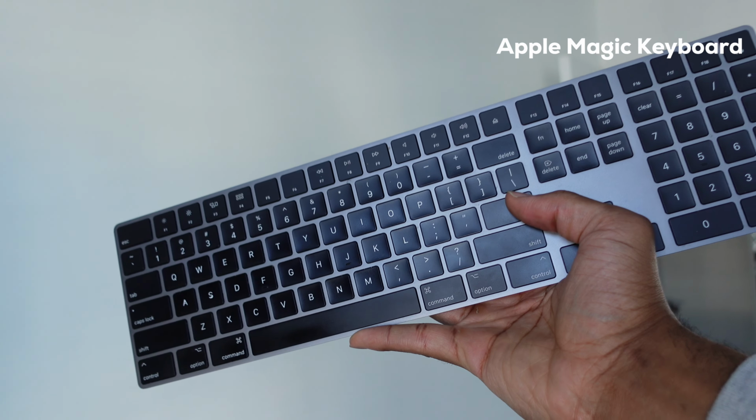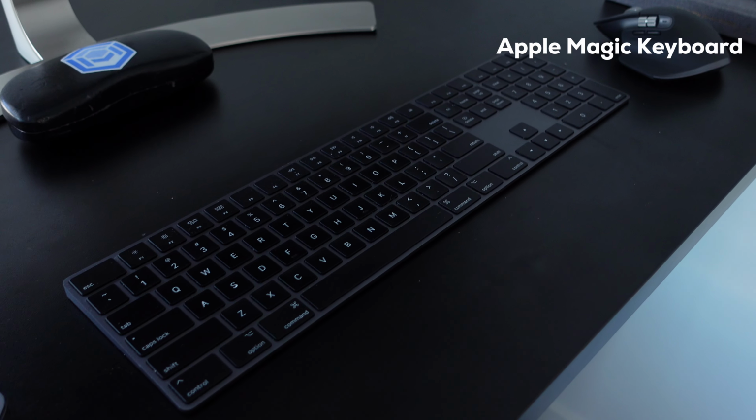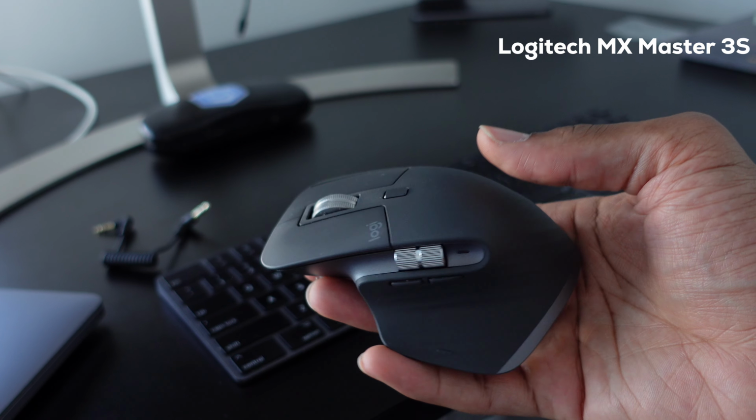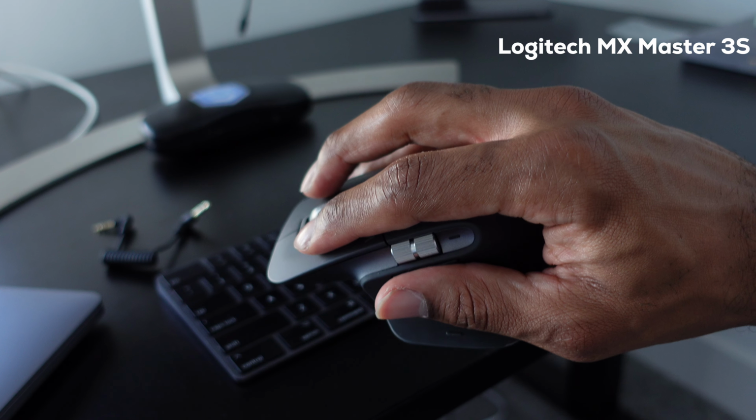For the keyboard, I'm using the Apple Magic keyboard, and I love it because it's not too loud and it doesn't disturb my fiance in the next room. Also, since it's made by Apple, it connects easily to my MacBook Pro. For the mouse, I recently upgraded to the Logitech Master 3S just to see what all the hype was about, and spoiler alert, the hype was real. This was a massive upgrade for me.